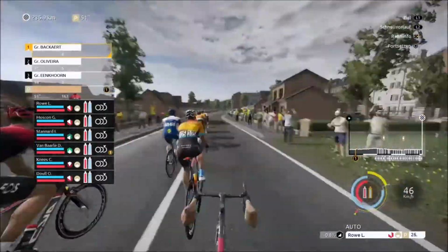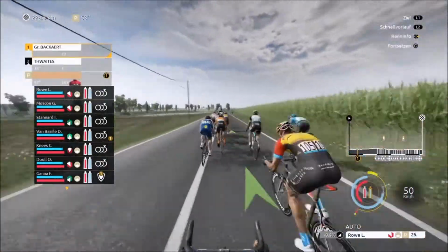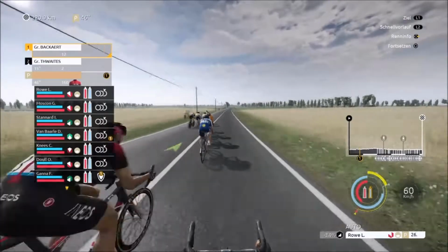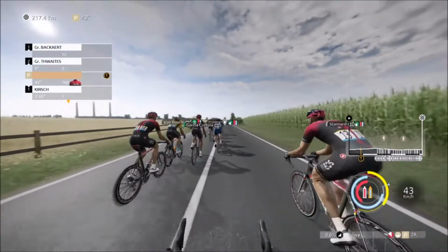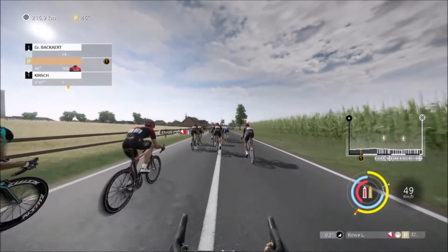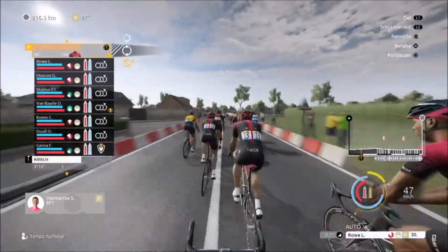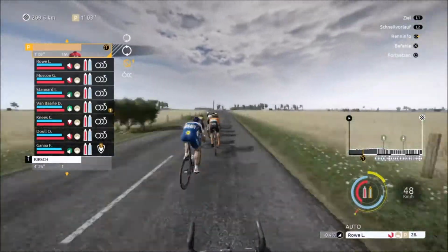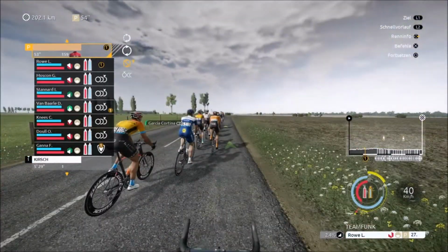The time gap with the head of the race is stable. There's a good few people at the front of the race. That must be why he's pushing his team. 1 minute for the breakaway. It's looking good. The time gap with the head of the race is stable.